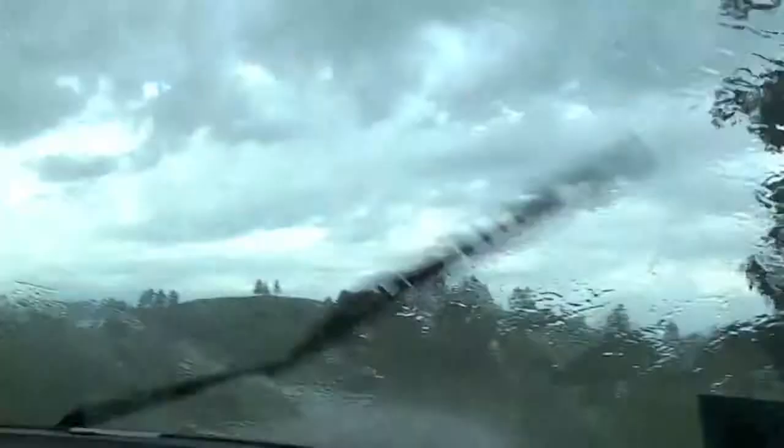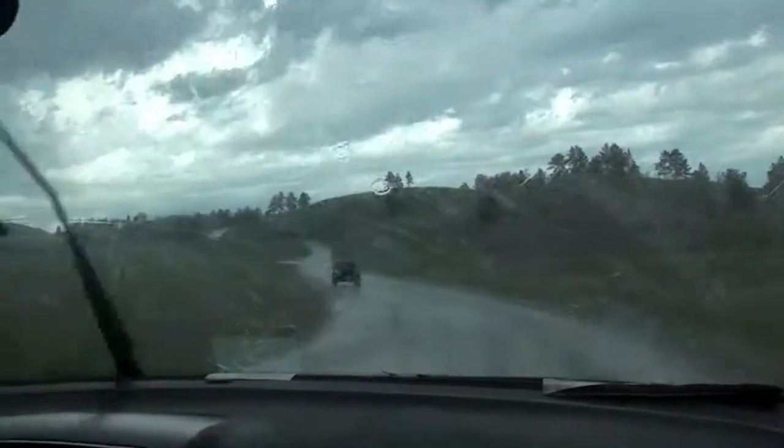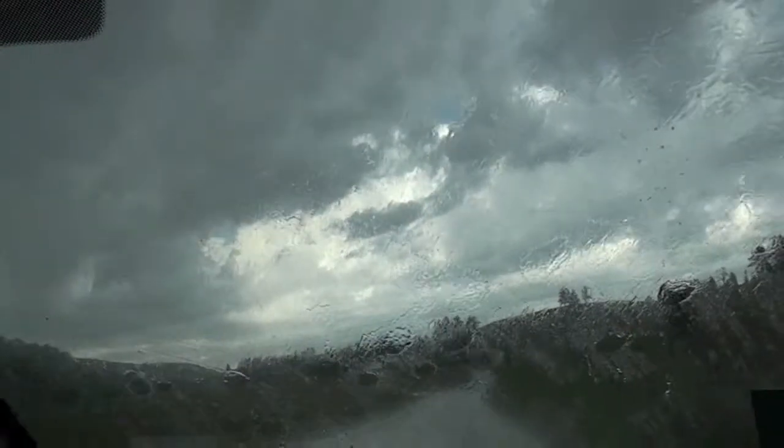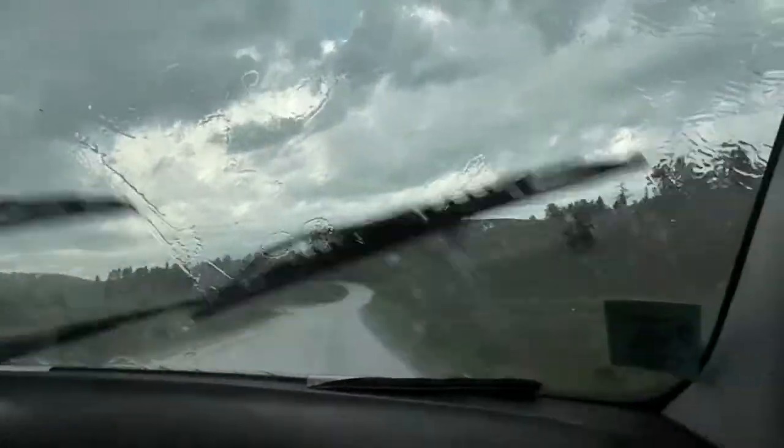Well, we lucked out, and right after we finished, we started driving, and this happened. Look at that. It's like a huge rain. Well, you could probably hear it.